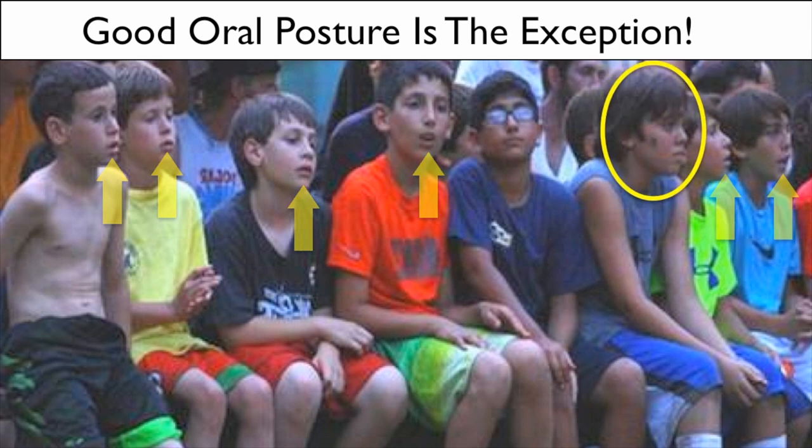But notice the yellow circle around her son, who's sitting there with his lips together. There's only one other boy in this picture, one with the glasses on, that has his lips together. All the others have their mouths open. And this is a classic example of what's going on in industrialized societies and why we need to be concerned about patients developing proper rest oral posture.